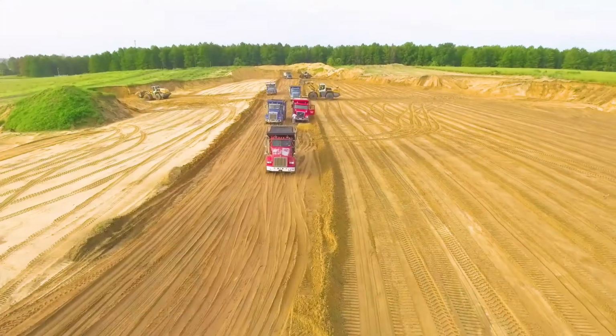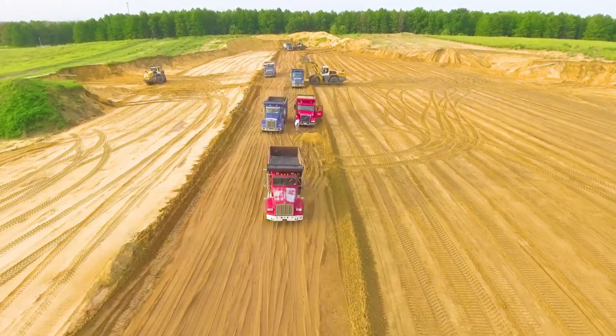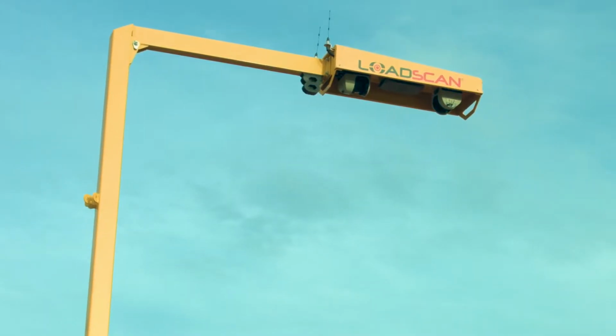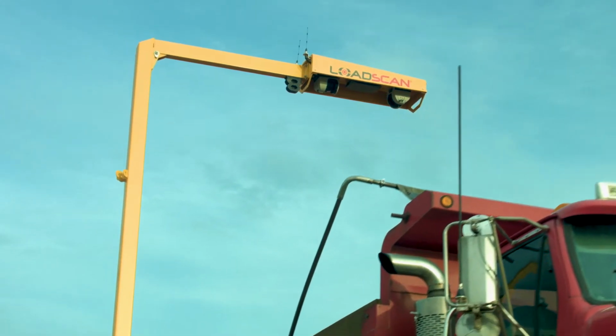I'm Lawson Lamar with McKinnon Development. We operate several sand mines throughout the greater Central Florida area. We're also into mass earth moving and civil construction. I first learned about Loadscan from one of our customers. It immediately sparked my interest.